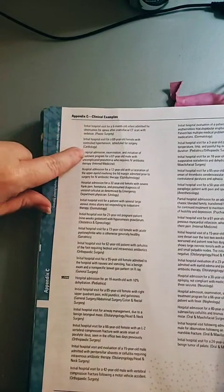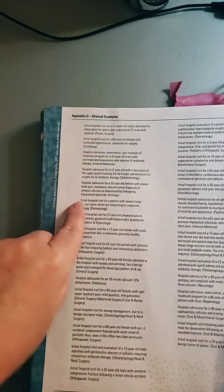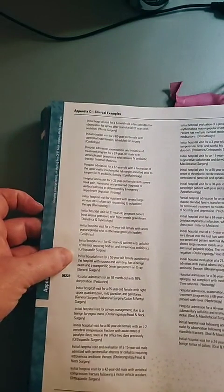So when they have one right here that says something about hospital, admission, or anything that starts out something different than initial, but all these on these 2 pages are all for that one code. Just like what we had in our example in our chat room.